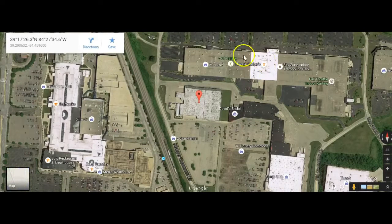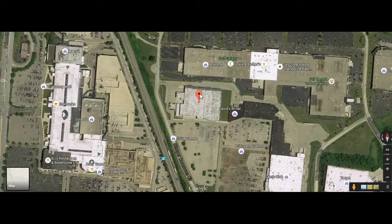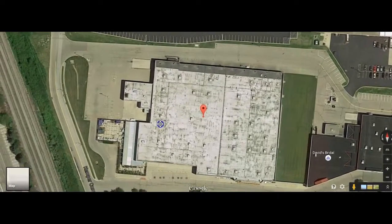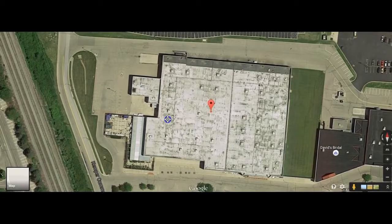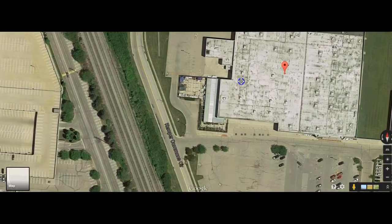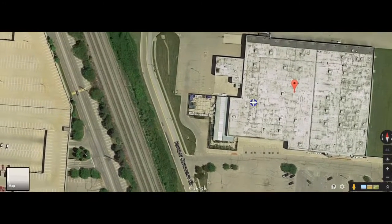May 30th, 2015. Guys, you're looking at a Walmart location that was closed a few years ago in Springdale, Ohio. Check this out. Now, I'm going to show you some other pictures of the building, but notice the proximity to the railroad tracks just to the left of this.